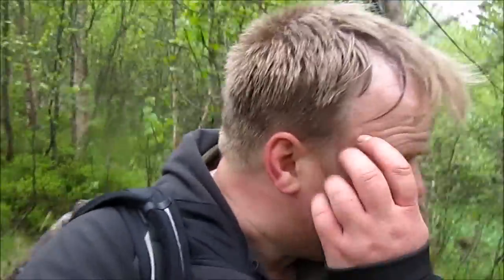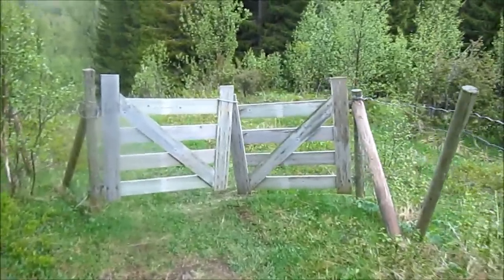So this trip up here is something I've been thinking about for a year. And it's very, very nice to know that I can do this. This is great. Okay, come to the sheep fence again. The batteries are running out, I think. But anyway, to any other Crohn's patient out there, don't give up.